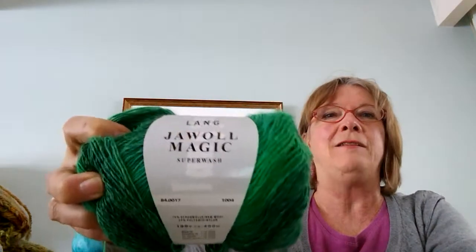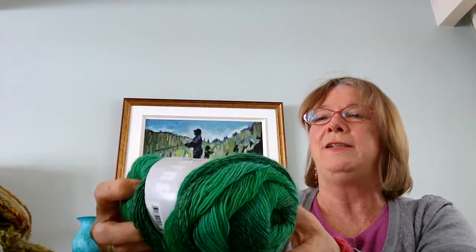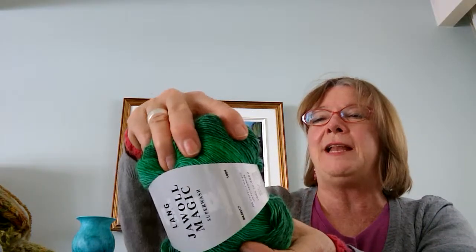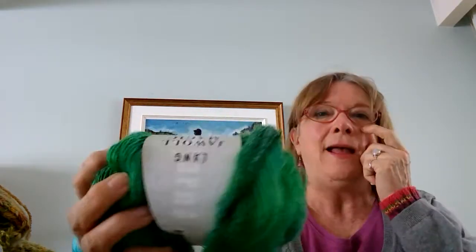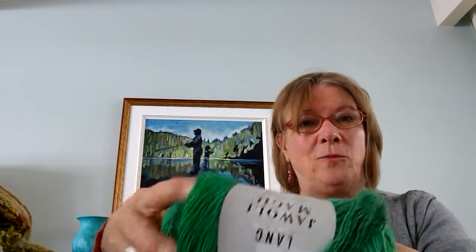And of course I bought this lovely green color. It's Lang Jawoll Magic Superwash yarn, 75/25. And she was knitting this up. It's a single ply, and I asked her, you know, how would this wear in socks, being a single ply? And her idea was that it probably would wear pretty well because it has a felting that might occur as a result of wearing it, which you might not get with plied yarn.